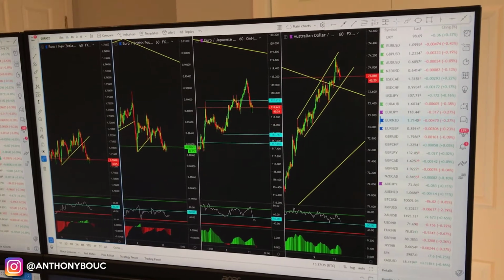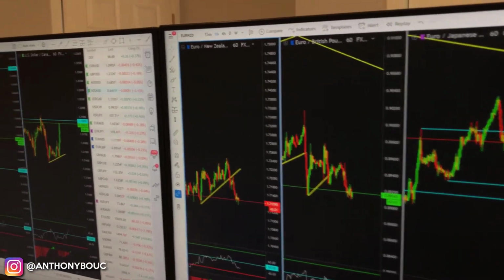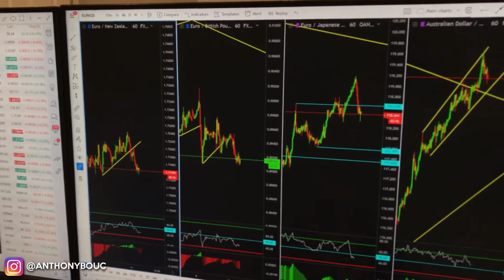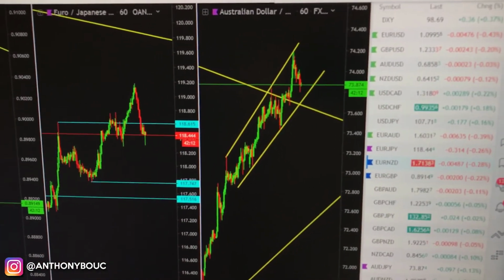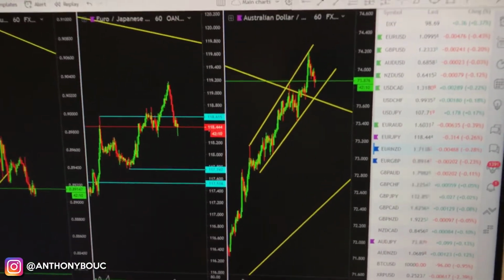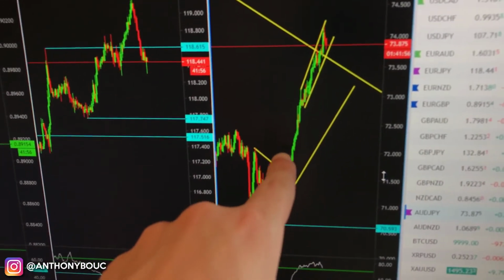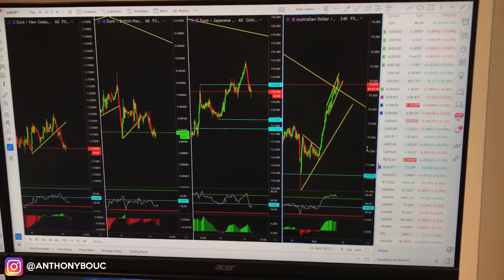Okay guys, so as always, let's take a look at the market. So AUD yen, Euro yen, Euro GBP and Euro NZD. I'm not in Euro GBP, but I have positions with the other pairs. So AUD yen still going very nicely. If you guys remember, I added a position on it. This is the 4-hour chart, so I have a buy from those levels right here, and now we're here as you guys can see, so it's going very well.